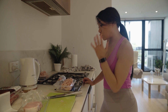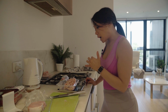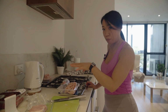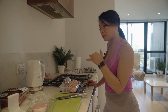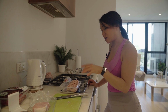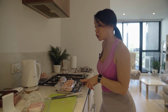I just note this down, so I make sure I know that this is 392, and I divide not 400, I divide 392 by 5. So everything that I'm prepping for this protein is for 5 days. So I'm going to divide this by 5, not 400, which is what was said here, 392. I hope that makes sense. Let me know if that makes sense. So it's always good to double check.